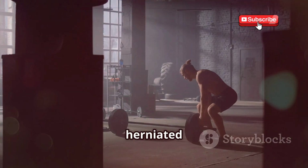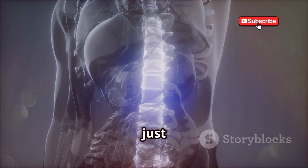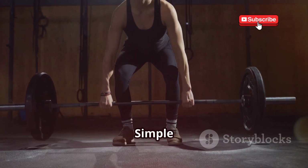We're talking herniated discs, pinched nerves, muscle spasms, injuries that can sideline you for weeks, if not months. These injuries are not just painful, they can be debilitating. The kind of pain that'll have you walking like Quasimodo, and trust me, that's not a good look. So, what's the big mistake people make? Simple. They round their back.